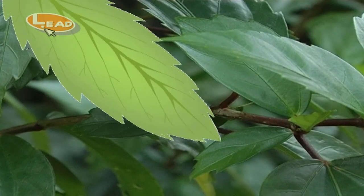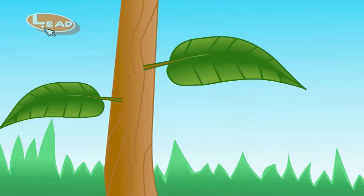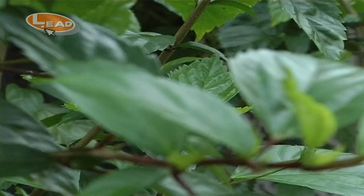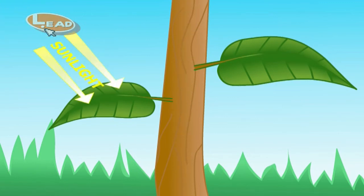Let's start with the leaf. Most leaves have a leaf stalk, a leaf blade, and veins. The leaf contains a substance called chlorophyll, which helps the plant make its own food. The leaf is attached to a stem. The stem supports the plant so it can stand upright and receive sunlight to make food.